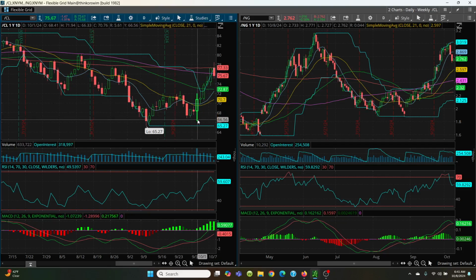We had this bottoming all the way down here to 66.33, and then it got as high as 78.46. That was a good $10, $12 premium going on here. Okay, so always remember that that's the hurricane and that's a war situation. It's not just regular supply and demand.